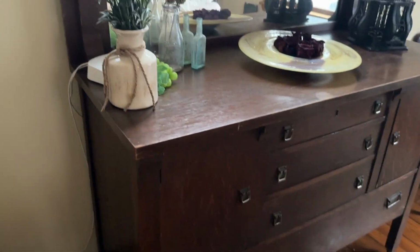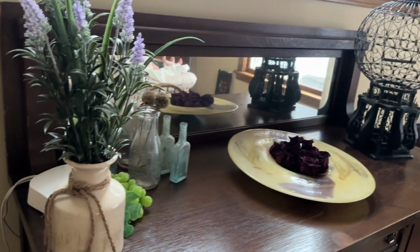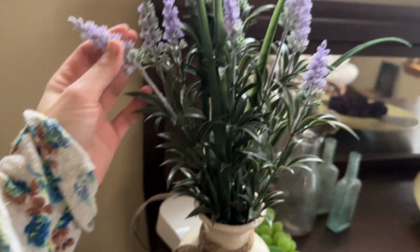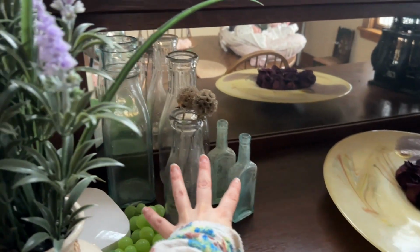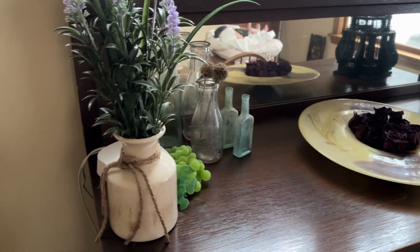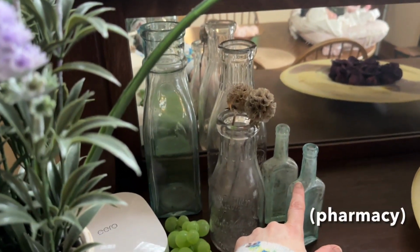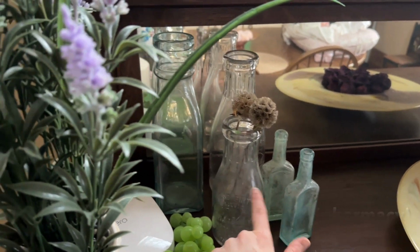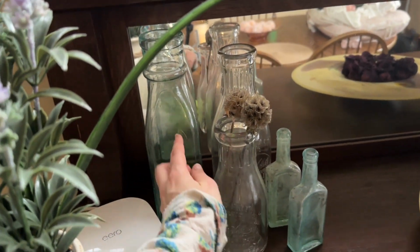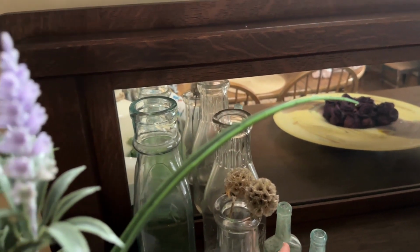So I wanted the same thing, and I searched and searched, and then randomly found one at a place about an hour from my apartment at the time. The town that I live in is well known. One of its things was its bottling companies, so these are pharmaceutical bottles, and then this is a milk. I think this was milk and this was pickles. I'm not 100% sure, but they were made in this town.